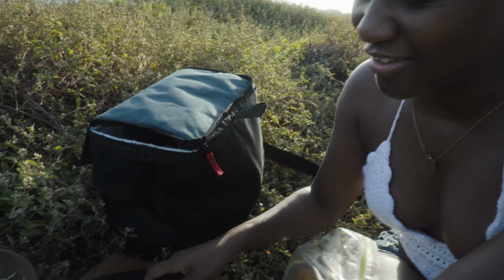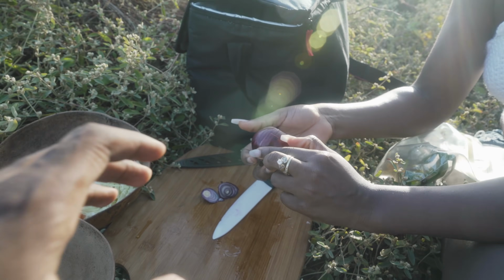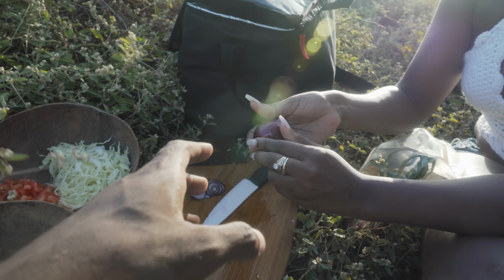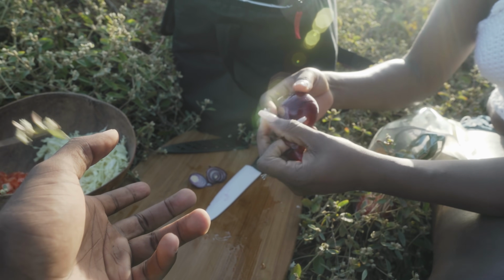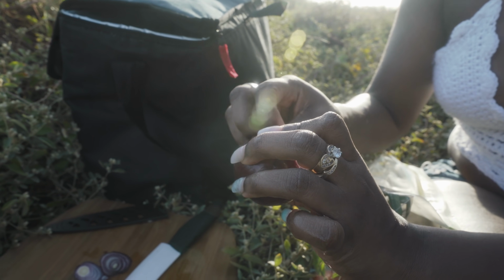We're definitely right. So again with this, we're gonna dice it up small, because again, it's not gonna be a cooked item. So you don't want it to be overbearing. They don't want to burn you on them thing there. It's gonna be the vibe.